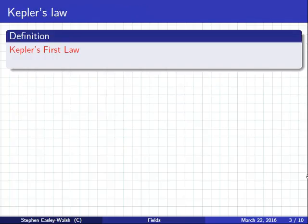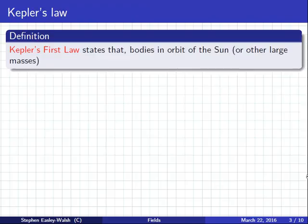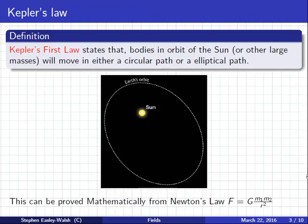So Kepler's first law states that bodies in orbit of the sun or other masses will move either in a circle or an ellipse. So in fact, it doesn't have to be a circle, it can be this shape. This shape here is called an ellipse. It is an elliptical path.